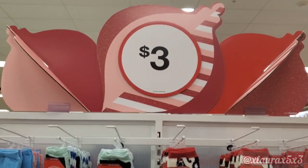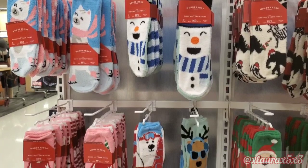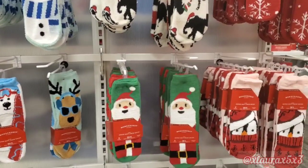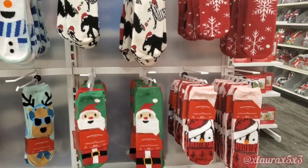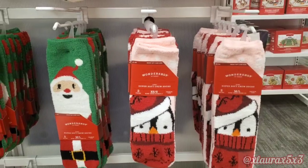Okay, so now for $3, they have some soft, fuzzy crew socks, 2 pairs per pack. They have some cute designs, and I will show you the second pair it comes with on each of these.